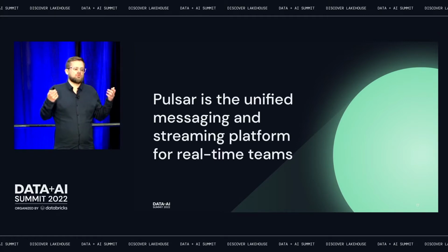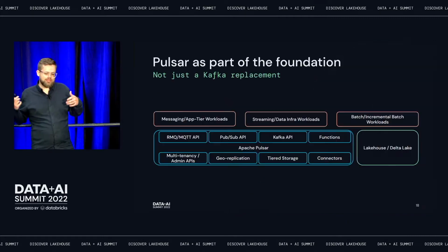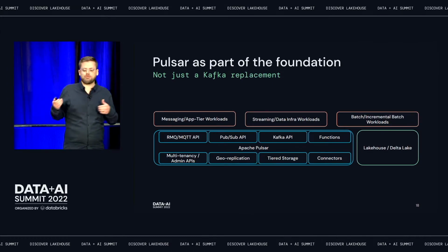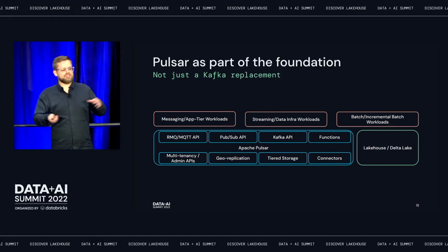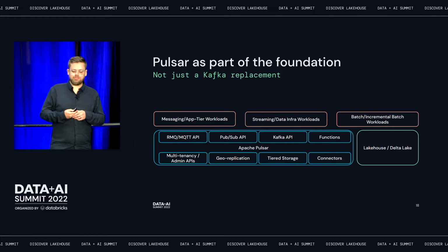At a high level, I like to talk about Pulsar as the unified messaging and streaming platform for real-time teams. And unified messaging and streaming, what do I mean by that? Oftentimes the system Pulsar is most compared with is obviously Kafka, right? And by no means is my message to you today to go replace all your Kafka with Pulsar. Really, they solve different problems, and they come at the problem from a different perspective.